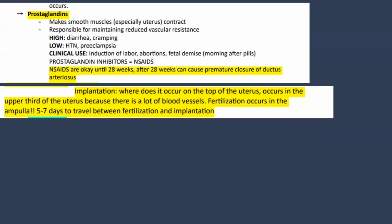But really the prostaglandin inhibitors are going to be NSAIDs, and that's kind of why the saying goes, NSAIDs are okay for the first month. I'm sorry, until the first month. After that first month, they can take it. Well, they cannot take it while pregnant because, you know, we don't want to close that ductus arteriosus in our baby. The heart would just not distribute blood, and then it would be a whole mess.